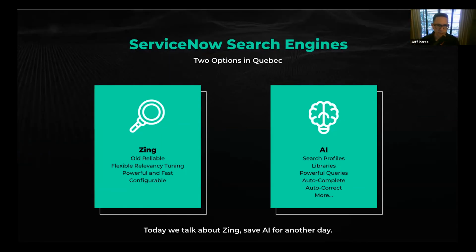All right. So first off, let's talk search engines. In Quebec, we've got two options. Well, I don't like to talk, we don't really call these options, right? Zing is your default, right? I don't call that an option. That's your old reliable. It's got flexible relevancy tuning, it's powerful, it's configurable. Then you got AI search in Quebec now, right? That is the next level, including all kinds of fancy fun stuff that I can't wait to get into, but we're not talking about that today, right? We're talking about the old reliable Zing and how to work with that. Search AI or AI search is pretty awesome, but don't worry, we'll get into that one of these days soon.